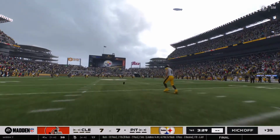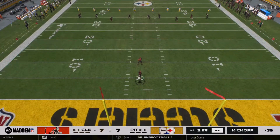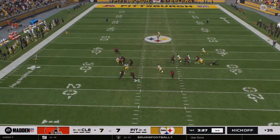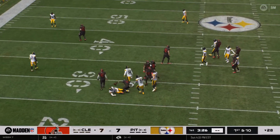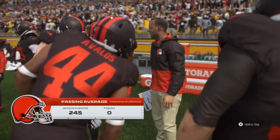We're all tied, 7 apiece, and the kick's away. Here's Williams on the return. And he'll work this one past the 25 to right about the 28-yard line.